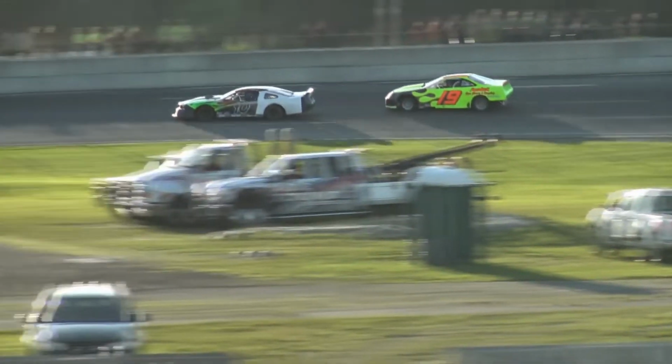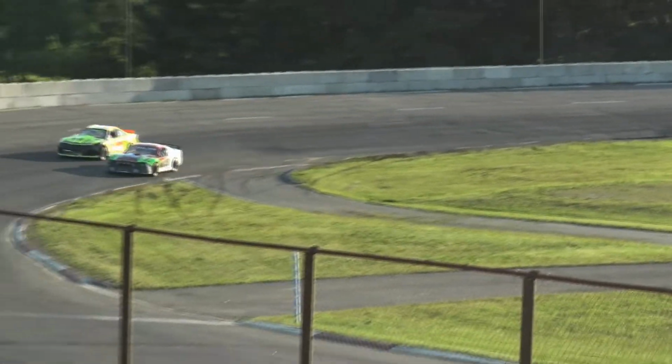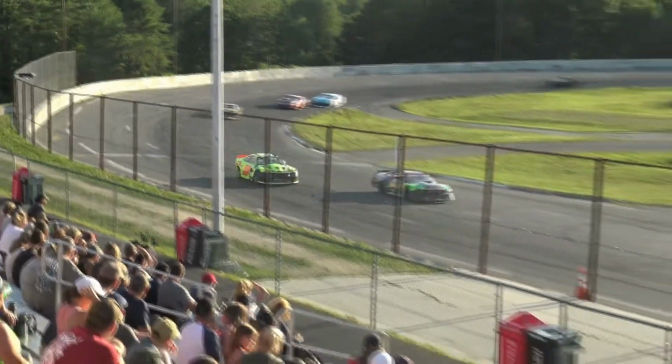Shane Smith still holding on to that spot in 3rd. Keniston is there in 4th. Mike Delano rounding out your top 5. But the battle continues up front between Jimmy Childs and Zach Audette.